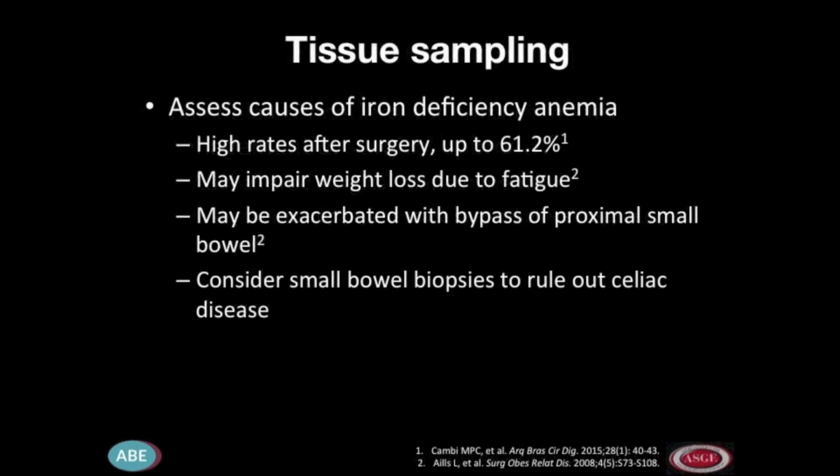It's also important to assess any potential causes of iron deficient anemia preoperatively. This is for several reasons. There are high rates of iron deficient anemia post-surgically, especially in gastric bypass patients, where up to 61% of patients develop iron deficient anemia. This could also impair weight loss due to a variety of factors, including fatigue. Additionally, patients with a degree of iron deficient anemia going into surgery could have worsening iron deficient anemia following the bypass of the proximal small bowel. And certainly it's easier to evaluate this prior to gastric bypass because biopsying the duodenum to rule out celiac disease, for instance, can be rather complicated following gastric bypass surgery.